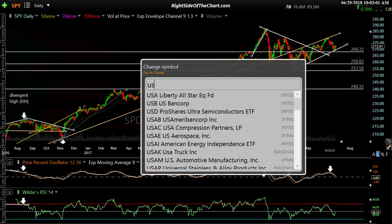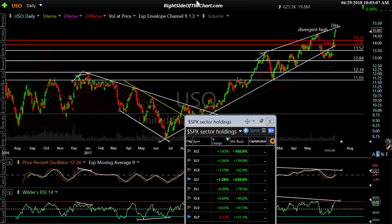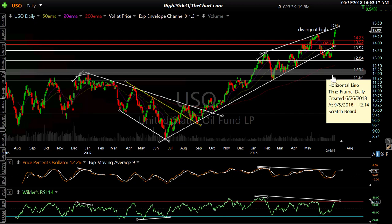Let's start with oil. Oil is a big driver of the market today. We have the energy stocks up. I have a watch list. Well, here we go. I'll just show it to you. Here are the biggest gainers right now by far in the S&P 500. The energy stocks are up about 1.5%. Why is that? Oil's rocketing up.